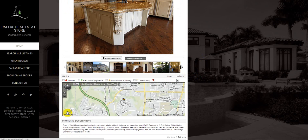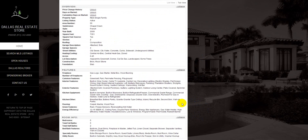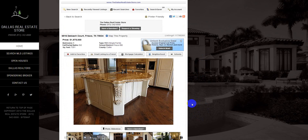Now, here's a map. It's going to show you where the property is. This is going to show you all the property information. And if you have a question or want to request a showing, simply click on one of these options. Another option, unlock exclusive data. You can access original list price, price history, days on market, and more. So those are for the current listings.